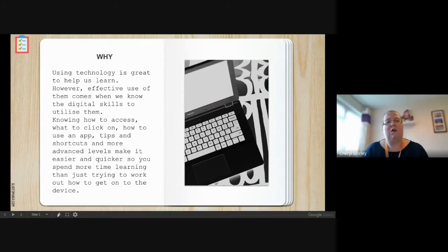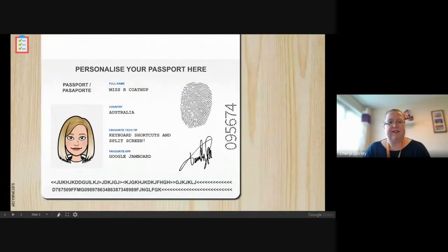So that's why we're deciding that we're going to launch this passport, so that you can continue to develop your skills, so that once you've got those skills, being able to use the tools in your classrooms is really going to help you. So what you can do on this very first page of your passport is you have the ability to personalize your passport for you.